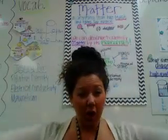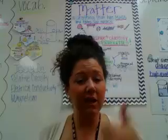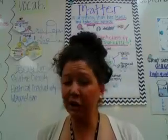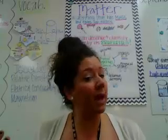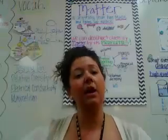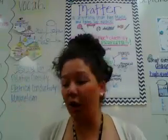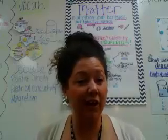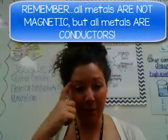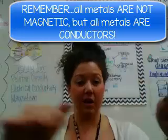But then all metals are conductors. All metals are going to let heat and electricity pass through. Okay, when your parents cook food on the stove, they use a metal pan, and they use that metal pan because that heat's going to go straight through that metal pan and cook that food, and that's what we call a conductor. Okay, and all of those conductors also just let our electricity pass through our circuit and turn that light bulb on. So remember, all metals are not magnetic, but all metals are conductors.